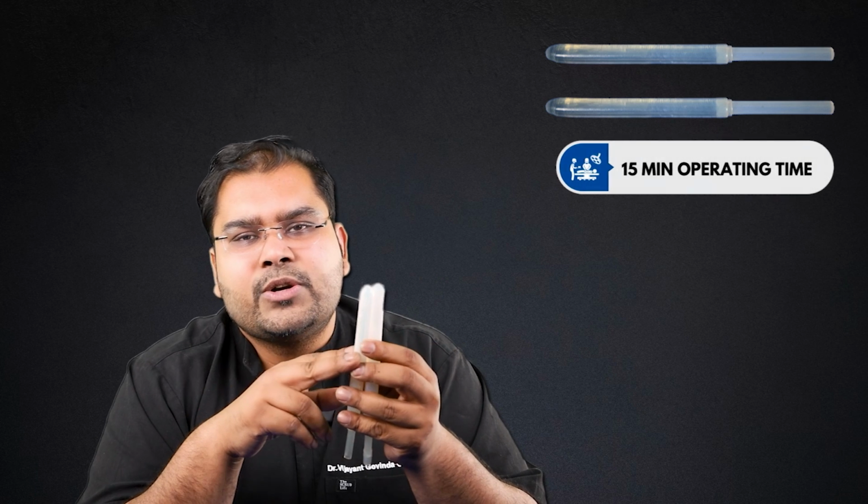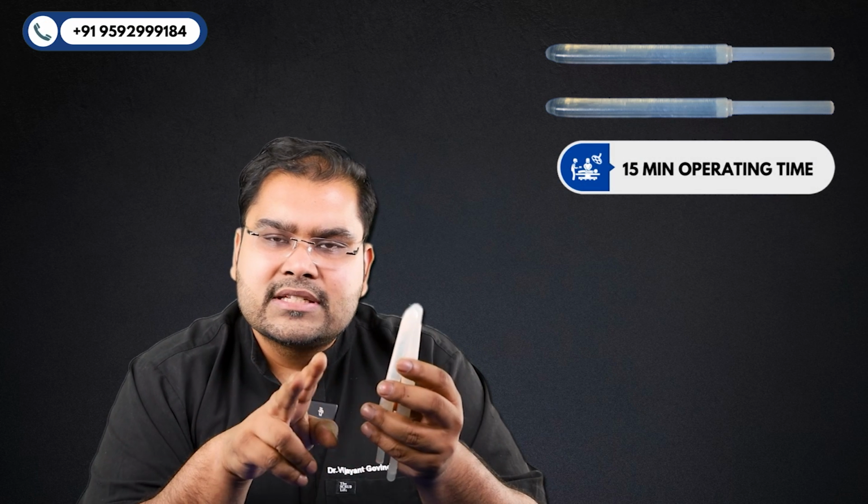But if you're looking for concealability, if you're looking at hiding the implant, then obviously the three-piece is more concealable and tends to disappear. Okay. Then in terms of complications, the complications of both the implants are completely different. Now the operating time of the Indian implant is just 15 minutes because we don't need to enter the scrotum or the abdomen. The implant directly goes inside the penis.